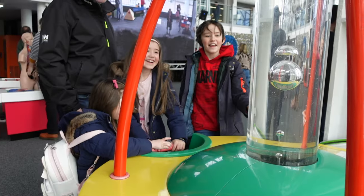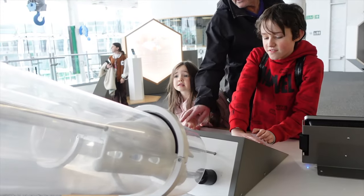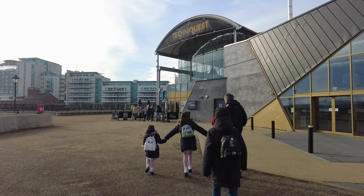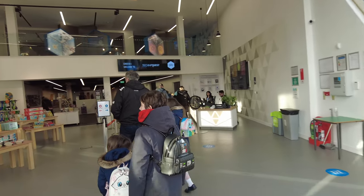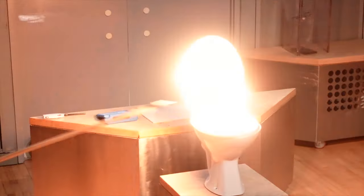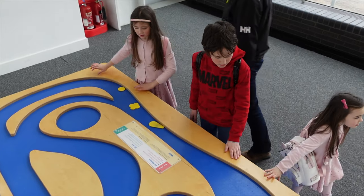We have come for a family day out somewhere that I have not been for such a long time, probably over a decade, and that I used to come to as a child on school trips. We are in Techniquest in Cardiff Bay, which is completely transformed since I was last here. They've had massive investment, huge extensions, and so many amazing hands-on experiences and shows to explore. Plus, apparently, there's also a retro area, which I should be able to recognize from my very own school trip. So I'm really excited to see that too and show the children where I used to come when I was their age.